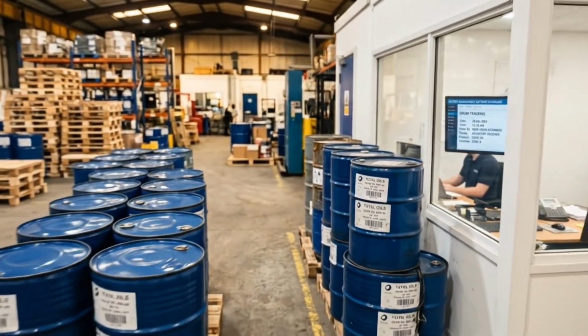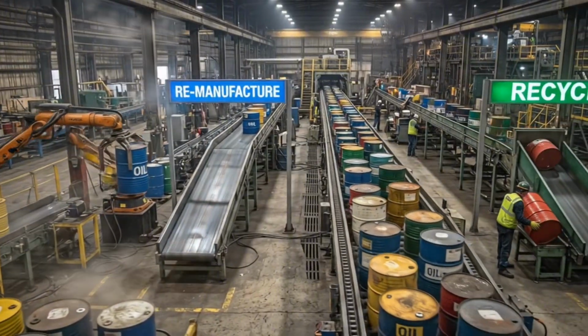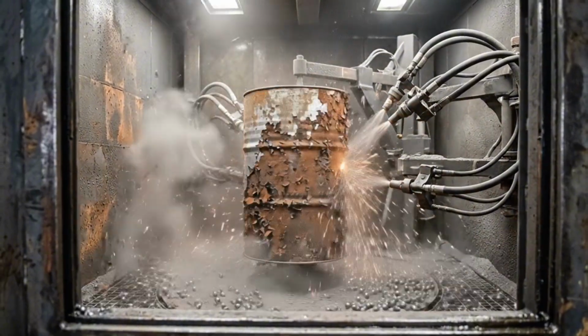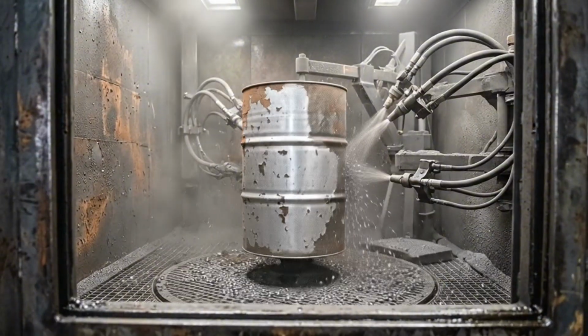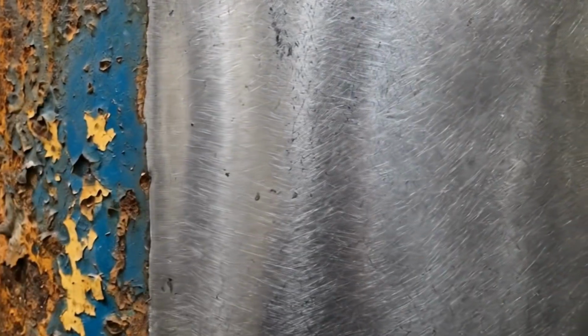Drums are sorted by condition on automated conveyor belts. Only drums that meet reconditioning standards move forward. The rest are recycled as raw steel. Step 1 is exterior shot blasting. Thousands of tiny steel pellets fire at the drum's surface at high speed, stripping away every trace of rust and old paint in seconds. The transformation is immediate. Decades of corrosion and grime are gone, replaced by clean, raw, bare steel, ready for the next stage.